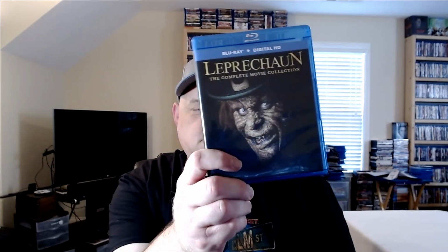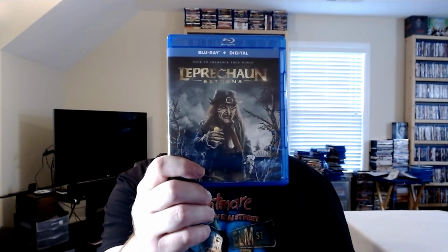Next we have the Leprechaun Complete Movie Collection. I think there's like, what, they got 7 of them? We got 1, 2, 3, 4, which is Leprechaun in Space, Leprechaun in the Hood, Leprechaun: Back 2 tha Hood, and Leprechaun: Origins. Then they came out with this movie called Leprechaun Returns.